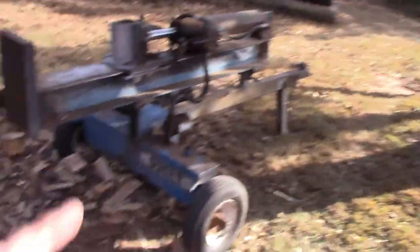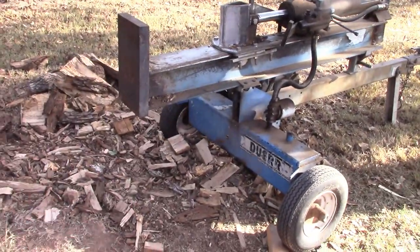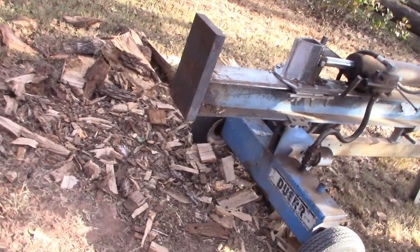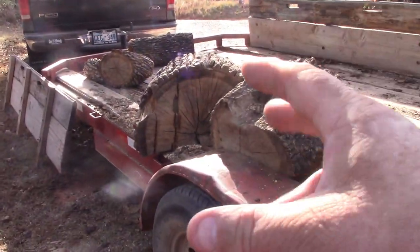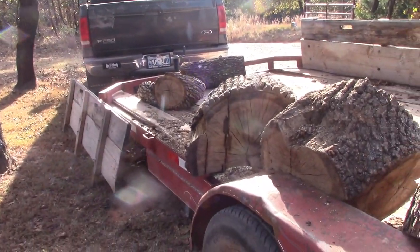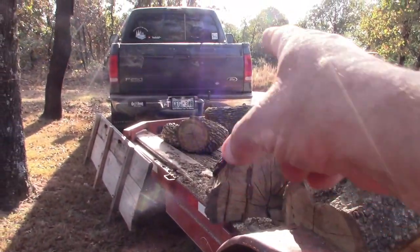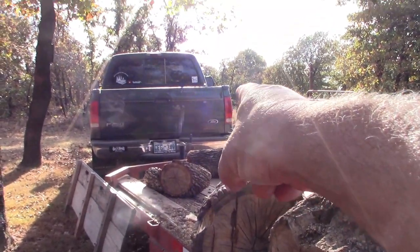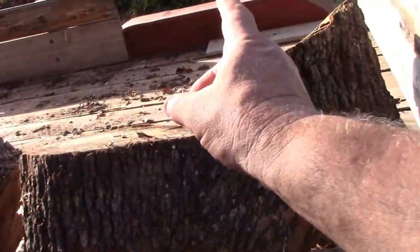My log splitter does stand up. I don't like being down there because I have such a knee problem that I can't kneel, so it's just easier for me to go over here, stand, pick them up, set it on there, and it's easier. I last 10 times longer. So I'm going tomorrow. I gotta take the chainsaw, cut that long one over there in half, cut that notch off there, and I'm just gonna cut these down right in half.